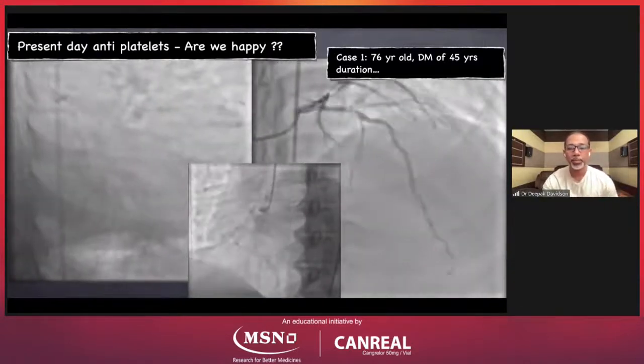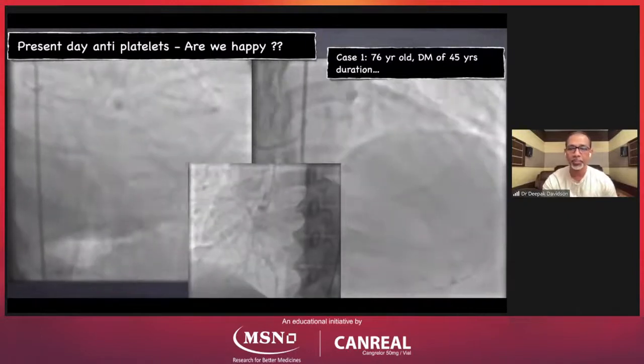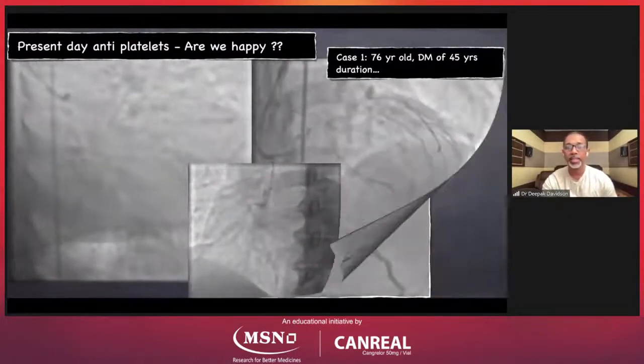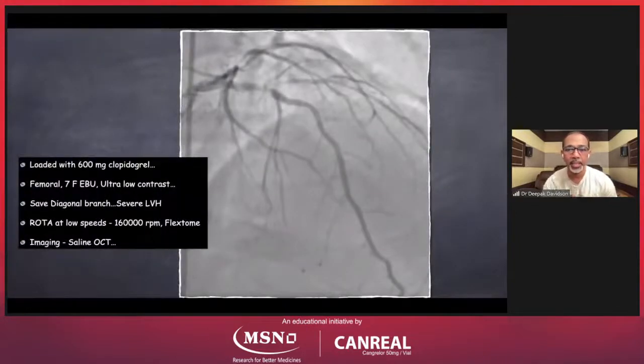So he presented to us with multiple episodes of rest angina with anteroseptal as well as inferior wall hypokinesia, and he was taken to the cath lab. The plan was to just open up the left anterior descending artery because it was a critical stenosis. His creatinine also was mildly on the higher side. So our plan was to do very minimal intervention so that we could achieve a reasonable flow. He's an elderly man, and we would want to prevent recurrent episodes of rest angina.